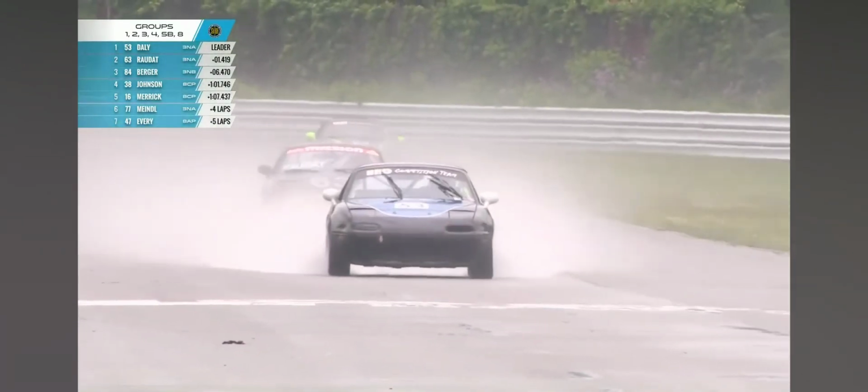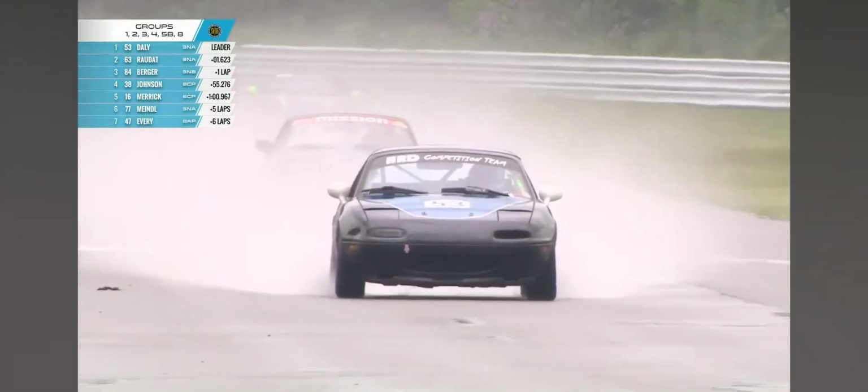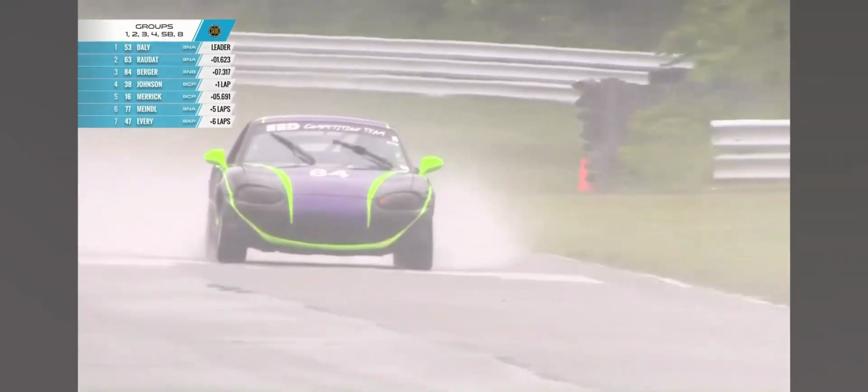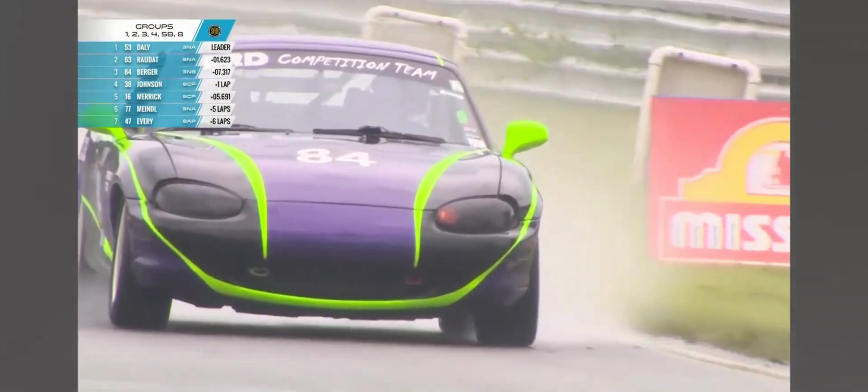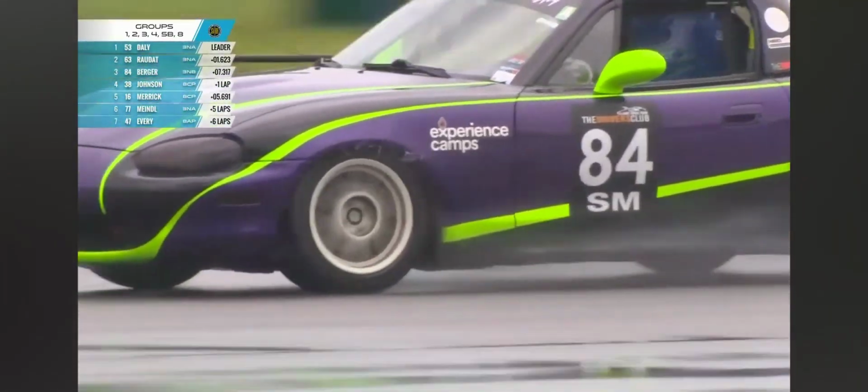So that's Scott Merrick there in that yellow and black Mazda RX-7. But here are the leaders, and let's see if Rodat has anything for Patrick Daly. Now, I mentioned that Patrick Daly was on brand new Hoosier wets. And you can see there, looks like Berger's wipers. He's using the intermittent wipers now.